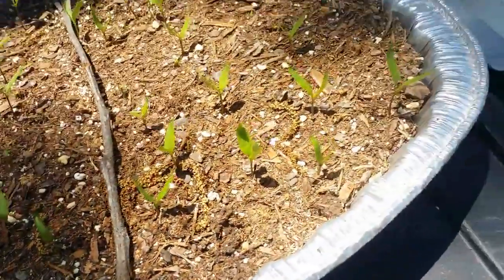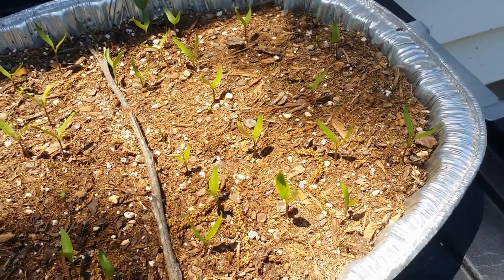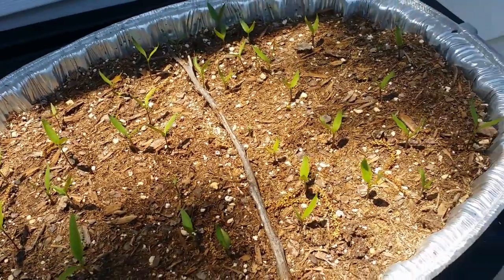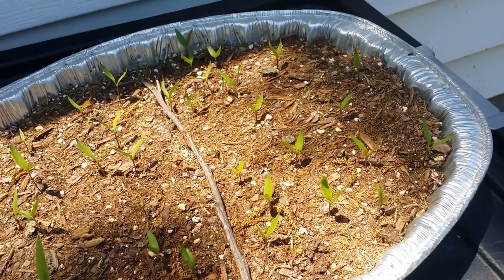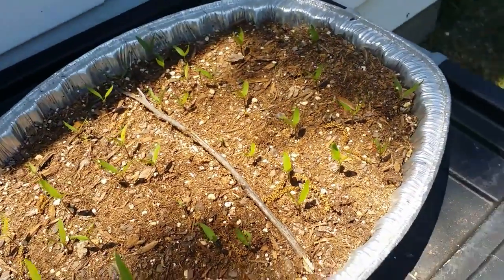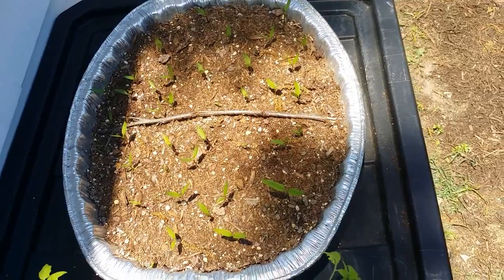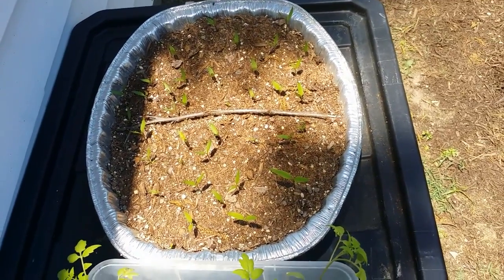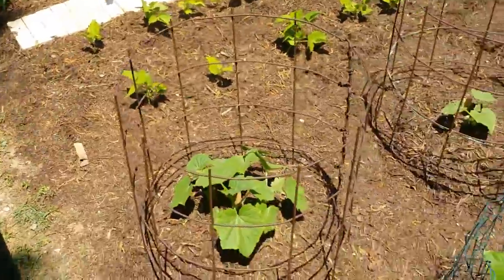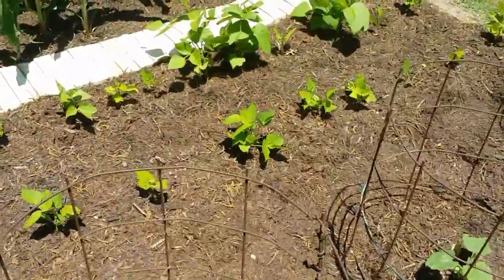Over here, we have red bell peppers, and I just pretty much threw everything I had in there, and whatever comes up, I'll thin them out, get them transplanted, and hopefully get them up and growing and moving along. Hopefully we'll get some peppers out of those. Like I said, we're behind the game, but we have a long growing season here in Texas, Zone 8A, and so I think we'll do fine.